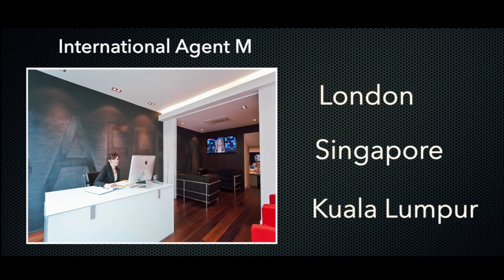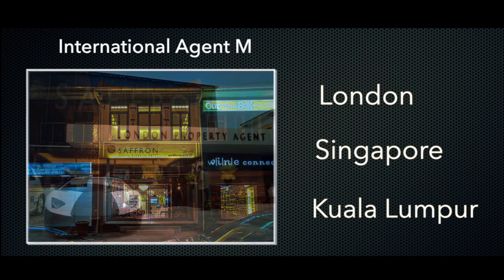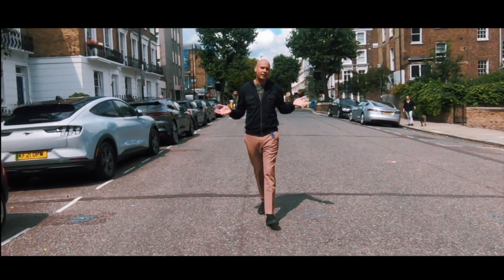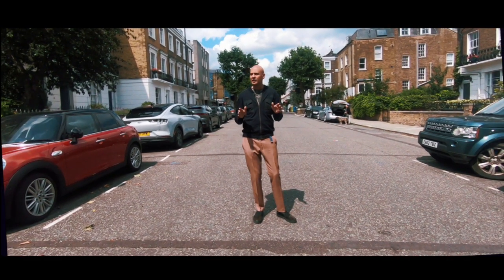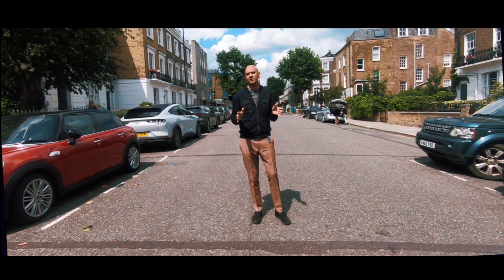Amongst all of the agents here behind me, we've got number 81 Parkway, and that's where I started my agency business 23 years ago. And the number 1 street in Camden is Albert Street. So you want to know how we made £1 million in one move? This is the street, Albert Street, NW1. Most importantly, this is the street that everybody wants to live on in Camden Town.